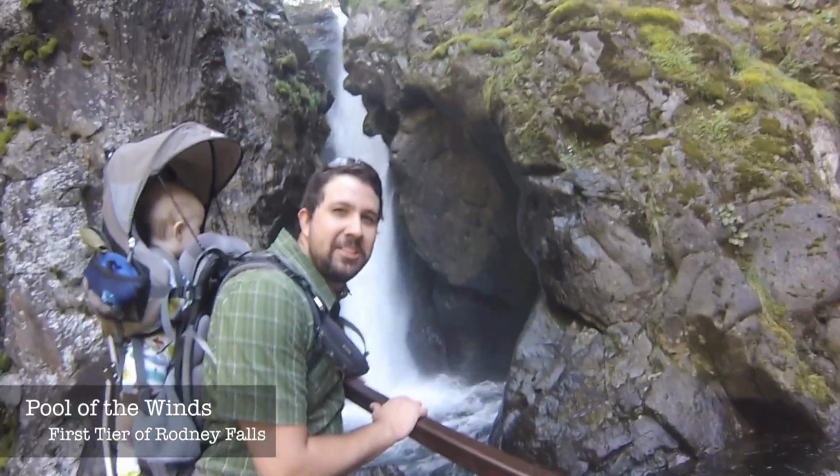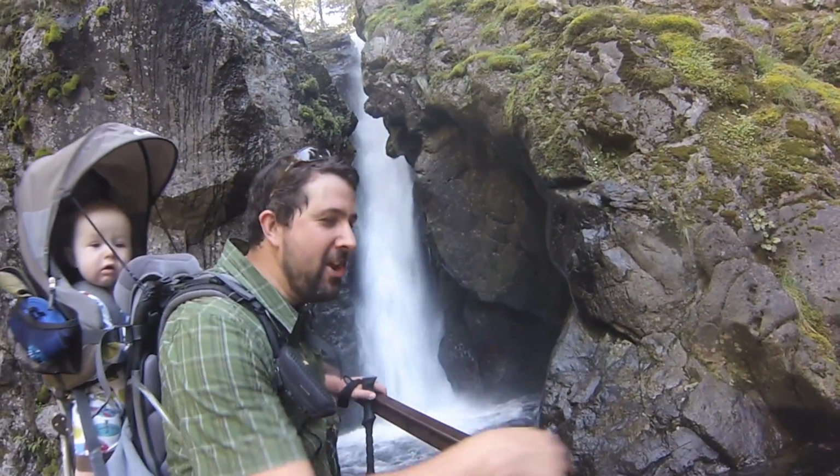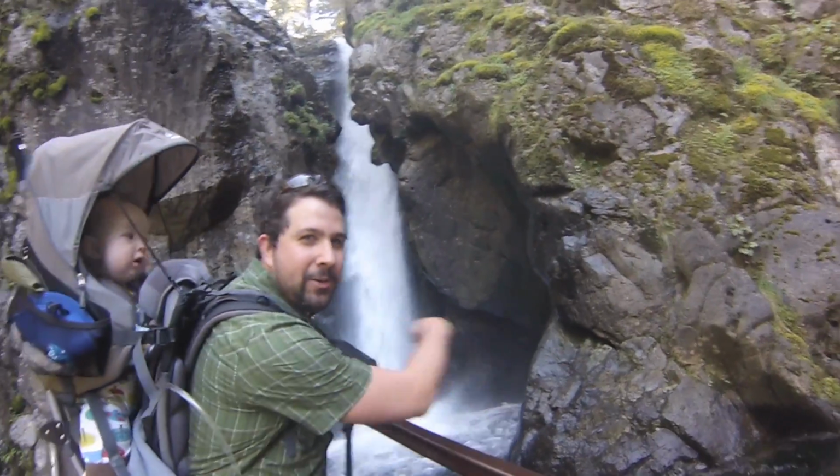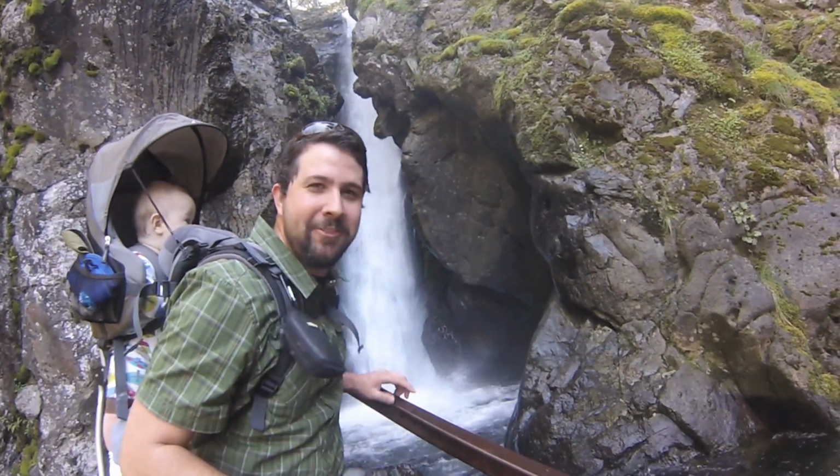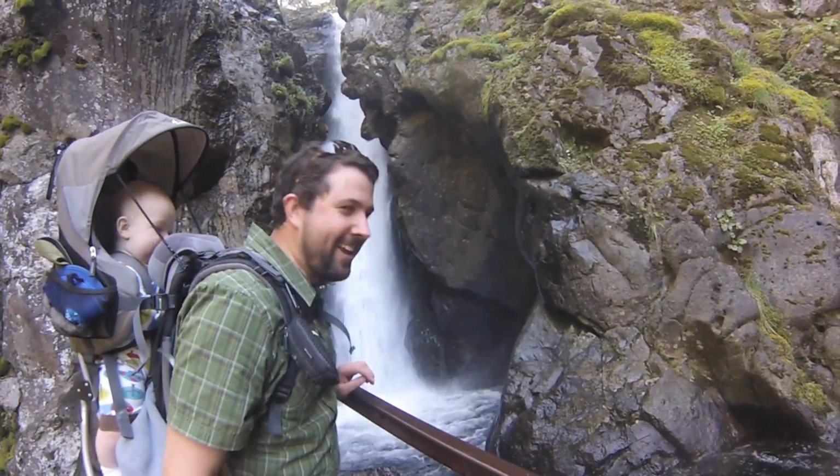So in the summers, some people actually go ahead and wade on through this and go into this little pool. I don't think I'm going to try that today with the little guy, but it looks like fun on a nice hot day.